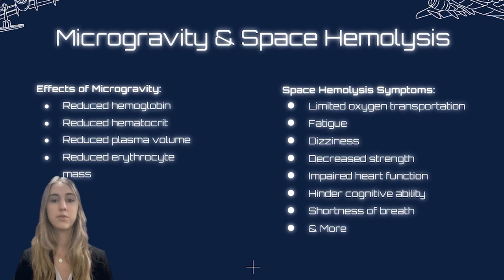Reducing plasma volume refers to the liquid component of the blood that contributes to 55% of the blood's total volume. When this is reduced, it jeopardizes the circulatory system. Lastly, reducing erythrocyte mass indicates a decrease in the total number of red blood cells. Overall, these bodily responses to microgravity impair the oxygen carrying capacity of the blood.